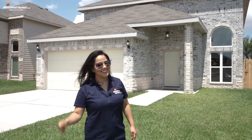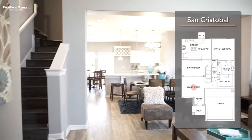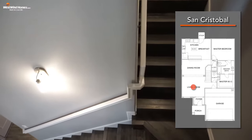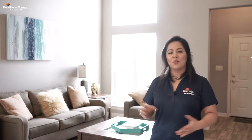It's a little hot out here. As soon as you walk in, you will notice your stairs off to your left. Of course, the high ceilings and as well as the window right behind me lets in plenty of sunlight to help your guests visualize the wonderful open concept that this home offers.